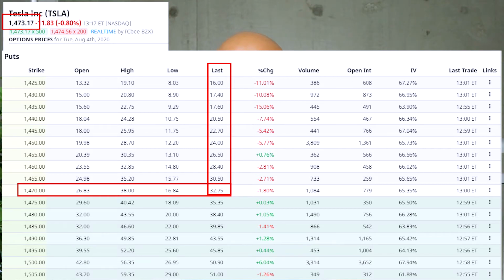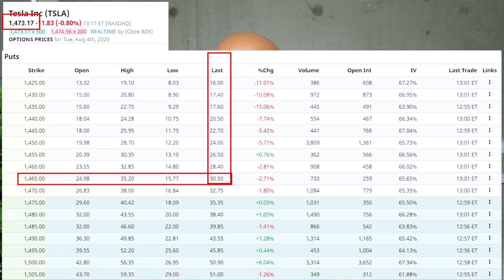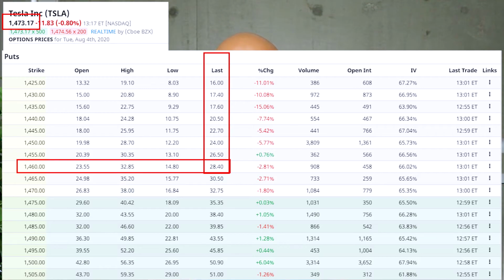$14.70 strike price sold for $32.75. Then $14.65 strike price sold for less, $30.50. Then $14.60 strike price sold for even less, $28.40, and so on. It continues to decrease. The closer to the current stock price, the more you'll pay in premium. That's because the probability of Tesla going down to $14.70 is high when the current stock price is only $14.72. And obviously it's going to hit $14.70 before it drops down to $14.65. So you're paying more money for a higher chance of income and a higher chance of success.